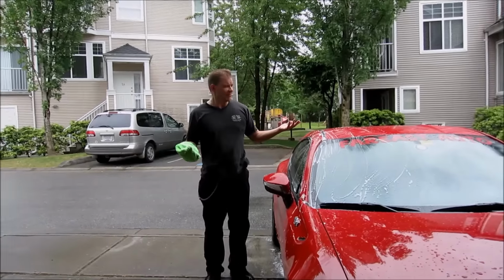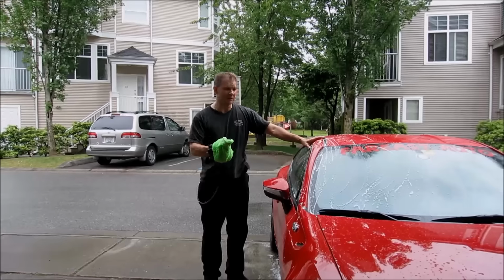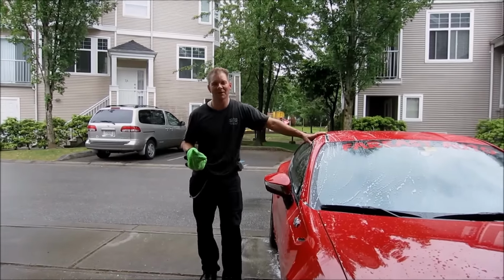Okay, it just started raining, just when I started washing the car. But I'm not gonna stop, I'm gonna keep washing my car, because there's a car show tomorrow.